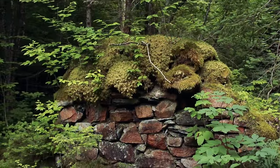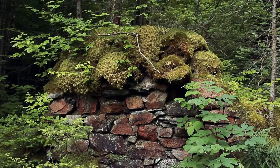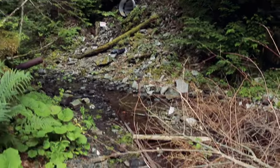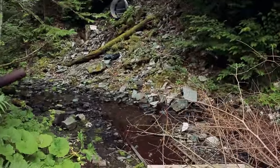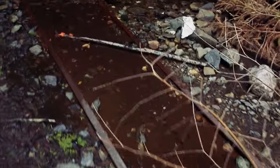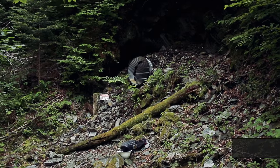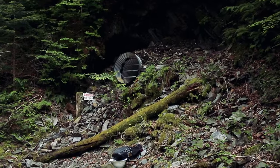So there's a great big bricky structure here at the back of the site, just behind the old dilapidated buildings. And our first discovery of an opening is just over here at the end of the ore cart tracks that come out of these trees here into the brook bed down here. And unfortunately, it has been remediated by Department of Natural Resources. So let's go up and have a closer look.